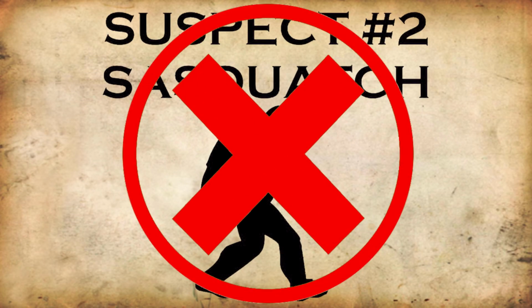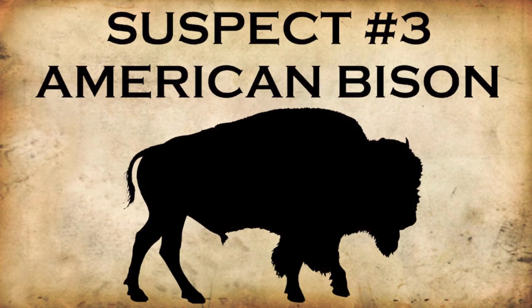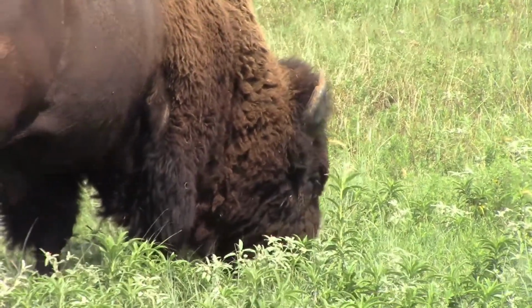So after all of my examination of the cast, I found one final suspect that matches the location, the dimensions, and the depth of this footprint. And that suspect is rather common in the Wichita Mountains, the American bison. Bison and longhorn are extremely prevalent in the Wichita Mountains, and I encounter them pretty much every time I'm out and about in the area.